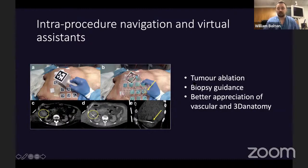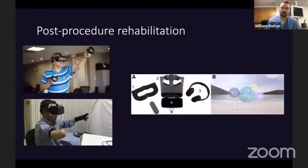And just some thoughts, really. Like I said, you guys will potentially be experts in this versus me, definitely. You know, tumor ablation, biopsy guidance, and even a better appreciation of vascular anatomy and critical 3D anatomy, even if it just makes you feel more confident about your understanding. I think the challenge really is unpicking it in terms of evidence generation. But I personally feel that it makes me perform better if I've got a better 3D understanding of this.